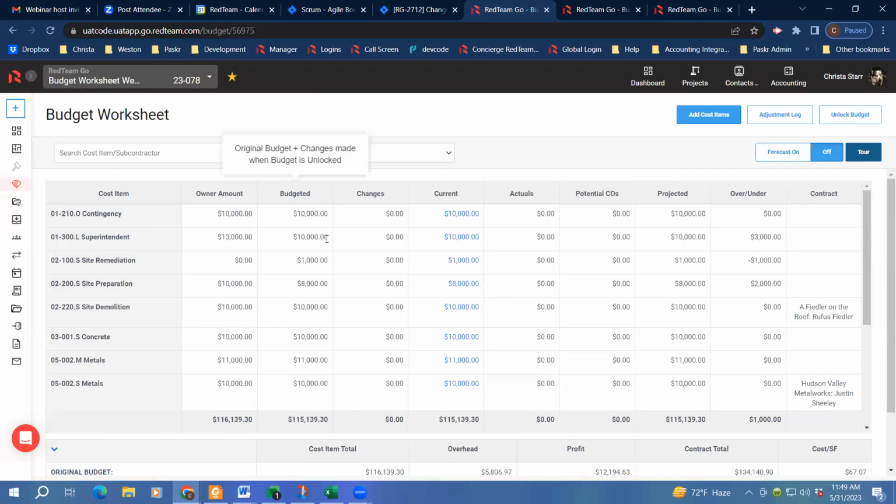So what's changed here? Down here, the budgeted column is no longer editable, which was the same thing that happened when you moved to in progress. Those numbers get set. The changes column has been added. So now any internal change orders or any owner or subcontractor only change orders can now be captured.